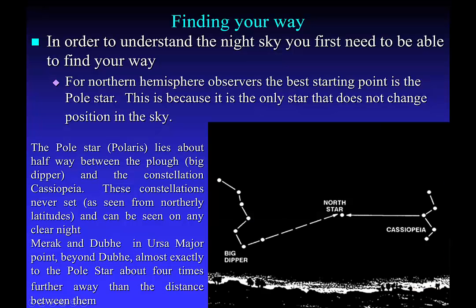Now, if you spend a bit of time looking at the sky, you'll find out that all the stars appear to move. If you look very, very carefully, though, you'll find out that there's one star that doesn't appear to move. You can locate that star if you know the direction of north. It's a very, very important star. The star is called Polaris, otherwise known as the pole star.